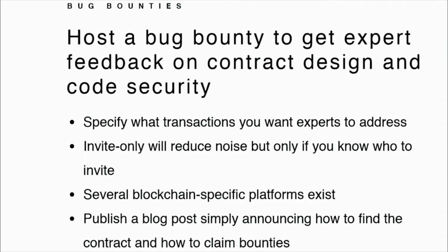People on HackerOne, I think the report is like 63% noise on the bug reports that are filed from those. It's going to be really a lot of work. So consider invite only if you want to reduce that. Several blockchain-specific platforms are available right now. People are realizing the value of bug bounties, and so they're creating places for researchers to find bounties to hunt, and also for people to release their code. I'm not going to mention any because I don't want to make it sound like I'm endorsing them, but there are some really good ones out there, and a good Google search will find them quite easily.